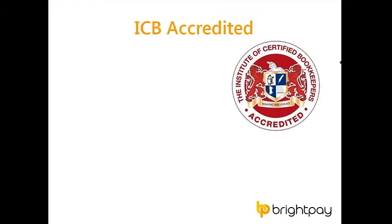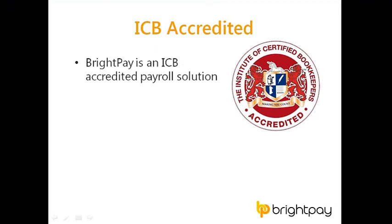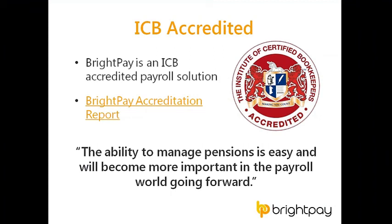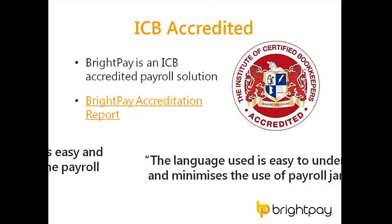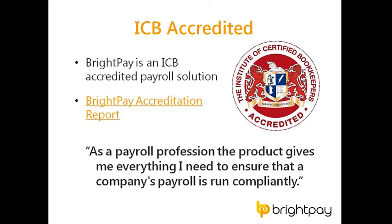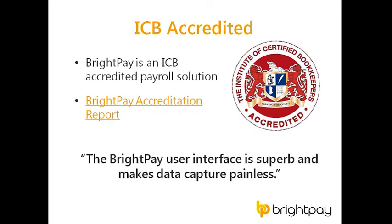Okay, just to finish up, BrightPay has been accredited by the Institute of Certified Bookkeepers. We will also send you a copy of the accreditation report, so you can just have a look through it to see how BrightPay has been assessed. Here's just a few quotes from some of our customers. So in simple terms, it just works. These are also some quotes from the accreditation report. So the language used is easy to understand and minimises the use of payroll jargon. As a payroll professional, the product gives me everything I need to ensure that a company's payroll is run compliantly. The BrightPay interface is superb and makes data capture painless.